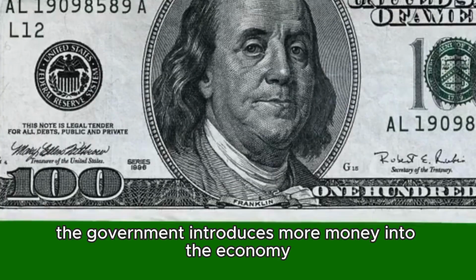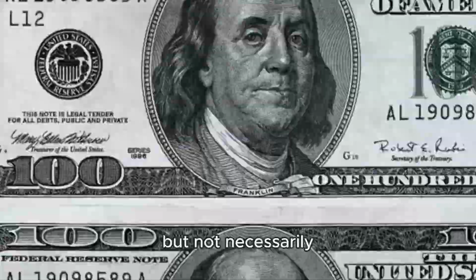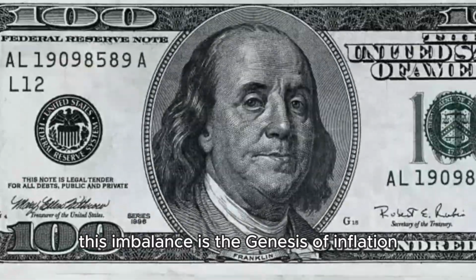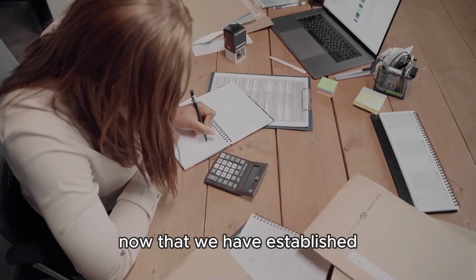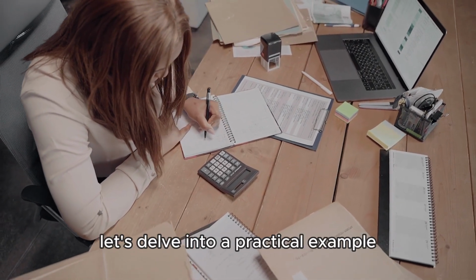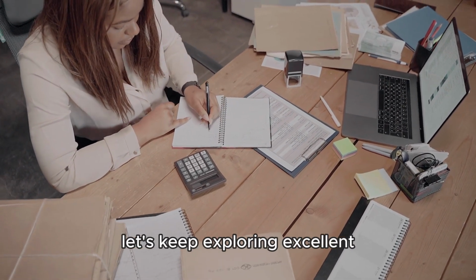In short, when the government introduces more money into the economy, it increases the amount of money in circulation, but not necessarily the amount of goods and services available. This imbalance is the genesis of inflation. Now that we have established the connection between money printing and prices, let's delve into a practical example to better understand this economic concept. Let's keep exploring.